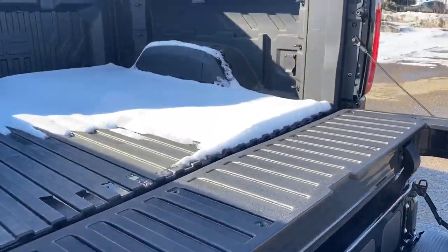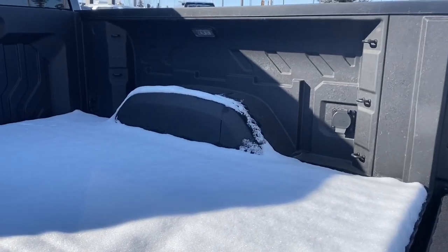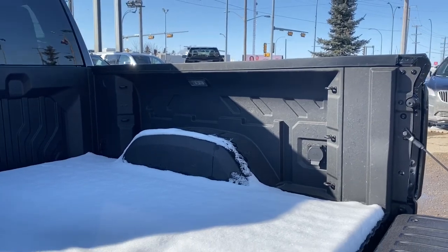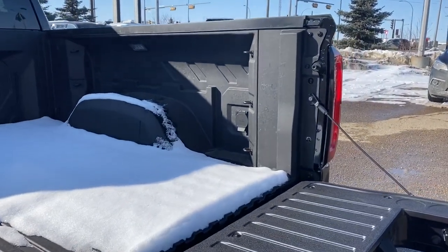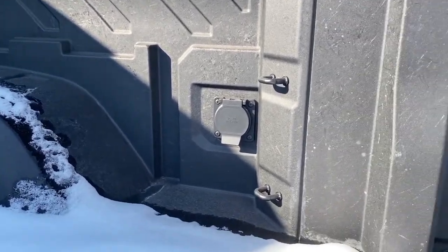In the box of the truck, we've got the black carbon composite bed, and below we've got the gloss black dual exhaust tips. In the box of the truck, we've got our cargo hooks as well as a power plug-in.